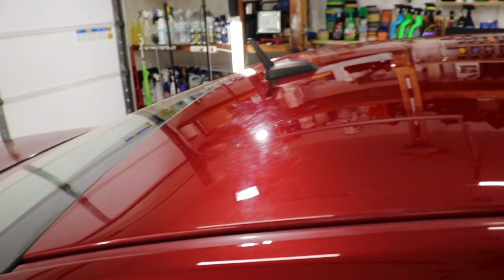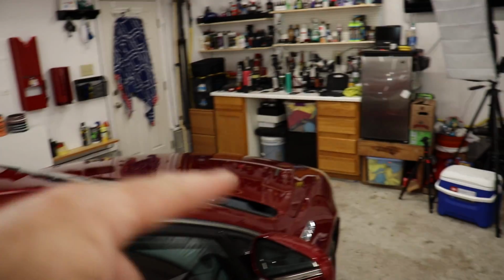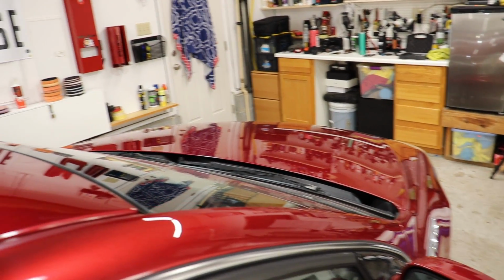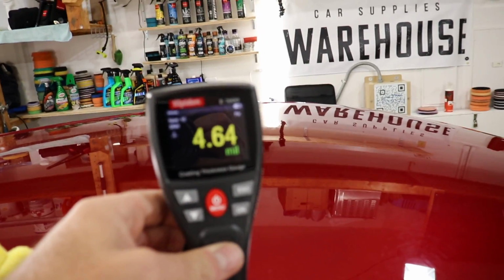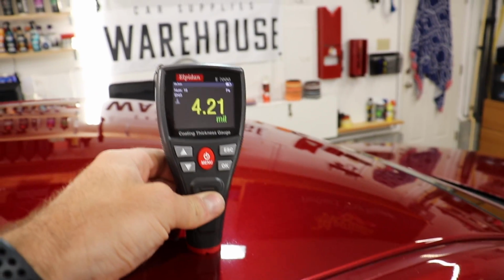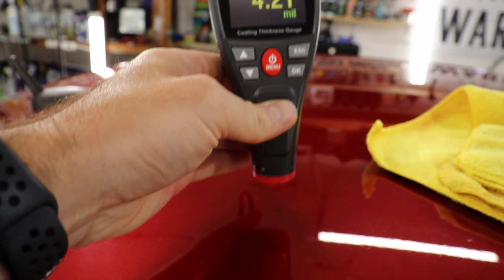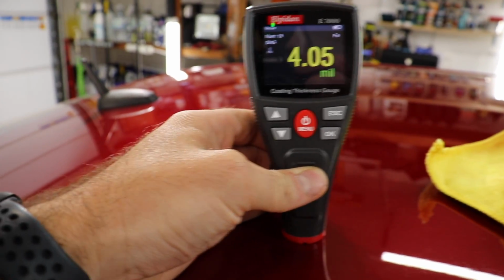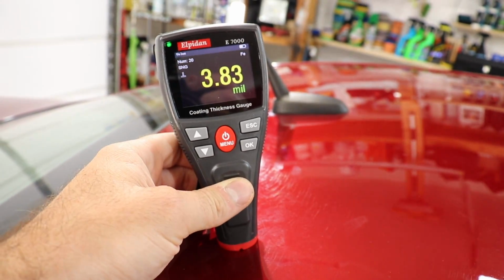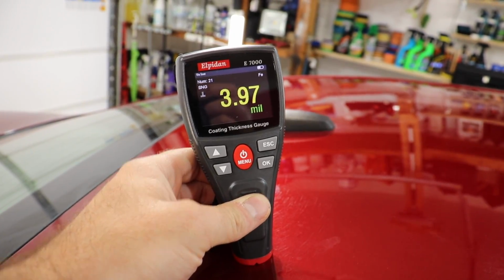Example of knowing when to stop. We have been compounding this roof, the trunk, the hood's already done, and we took readings on the hood and they're still healthy. They're about 4 1/4 average. And up here, it's okay. Actually, where I cut up here, it looks pretty decent. I'm gonna do a little bit more cutting just to make it look better. But as we start going back here, see all these heavy swirls still? This was actually the worst area for oxidation and swirls. And look at the readings.